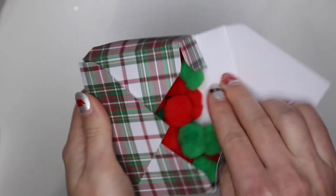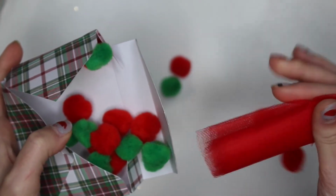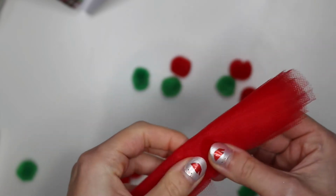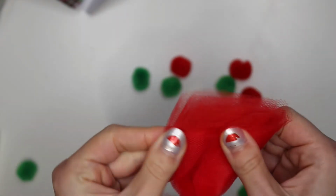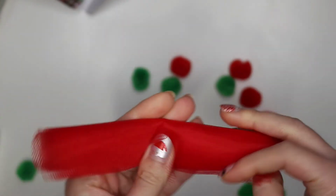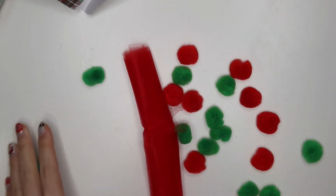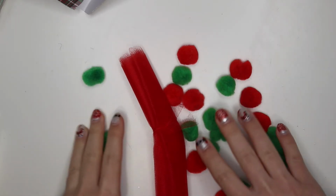Ooh, little pom-poms. Oh my god, it's stuffed with pom-poms. Oh, what is this? Is this tulle? Yes, tulle. Look at all of these fun pom-poms, guys. They're just all over the place. I love pom-poms. They're so fun to craft with. And then this is some tulle that she wrapped up so that it would stay in there. I actually don't have tulle that's not glittery. So thank you so much. I'm always looking for it, and I don't need a whole entire roll. So thank you, Kim.